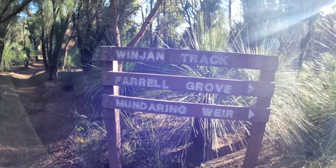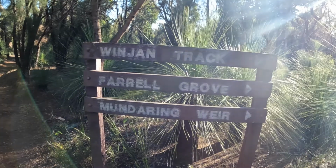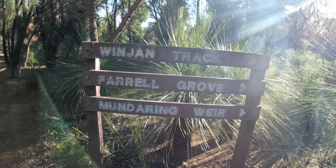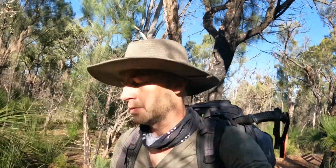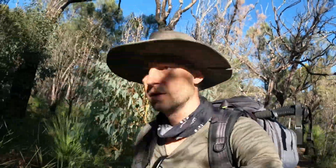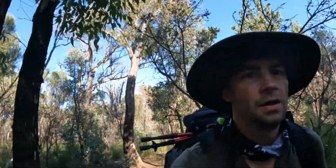Just here, Mundaring Weir is probably our lunch stop, I think. That's where I think we're heading towards anyway. So if I can make Mundaring Weir for lunch, we're 7Ks in now, and it's 9:45, so we're already a third of the way through. About 4.5 hours left perhaps to the decision point. So I think we're doing well.